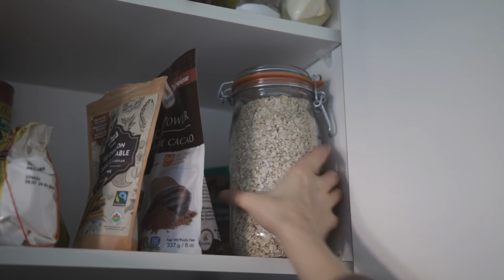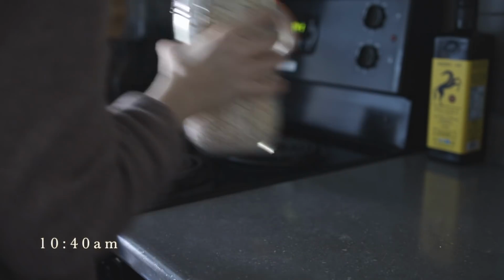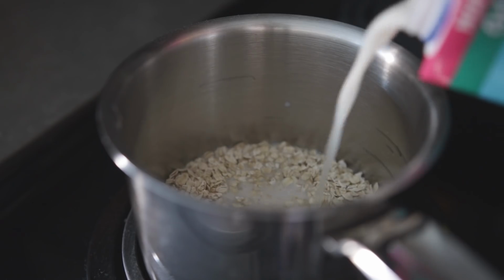For breakfast today, I am making some oats. I don't eat a lot of oats, but I was craving some oatmeal this week and I got a huge bag of organic oats for a really good price. So that's what we're having this morning.